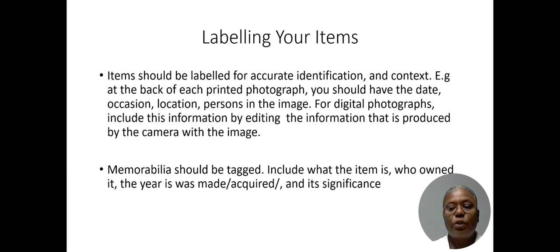What I would also urge that you do, and this goes a long way in keeping the significance of the item, keeping the context of the item, is that you actually label the items. And this should be done for accurate identification. Sometimes we have an older photograph and we're looking at the persons in the photograph and we're not quite sure who is in the photograph, what was the occasion, and we're like, maybe this is cousin John Doe, or maybe that's Uncle John Doe. So once you label the items, it is easier to have accurate information and to keep the context of the item intact.